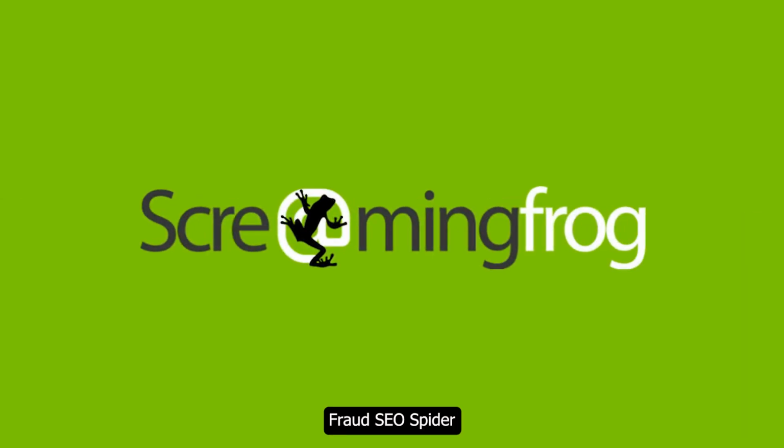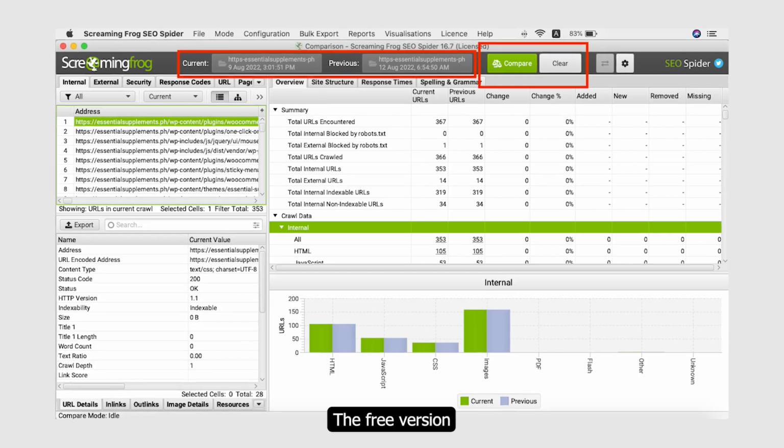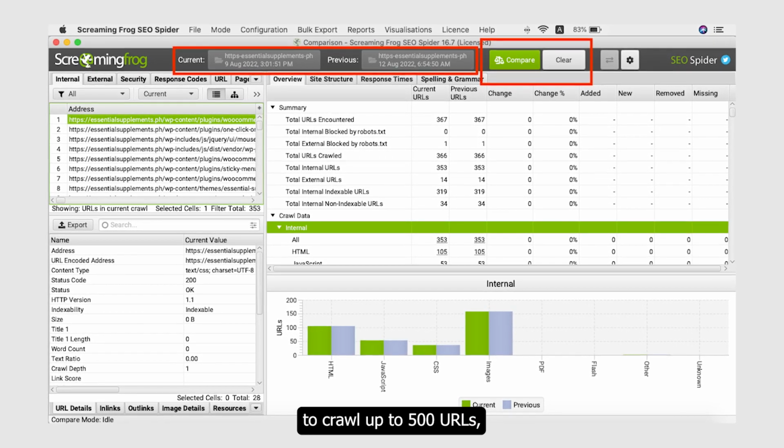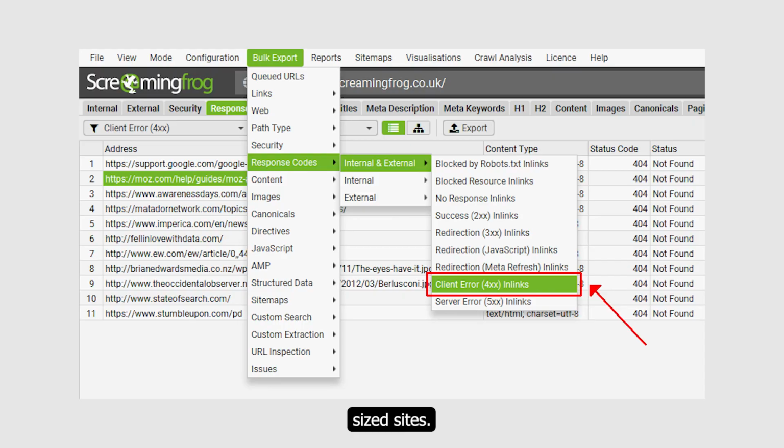8. Screaming Frog SEO Spider. The Screaming Frog SEO Spider is a desktop program that crawls your website, identifying SEO issues. The free version allows you to crawl up to 500 URLs, making it perfect for small to medium-sized sites. It helps you find broken links, duplicate content, and other SEO issues.